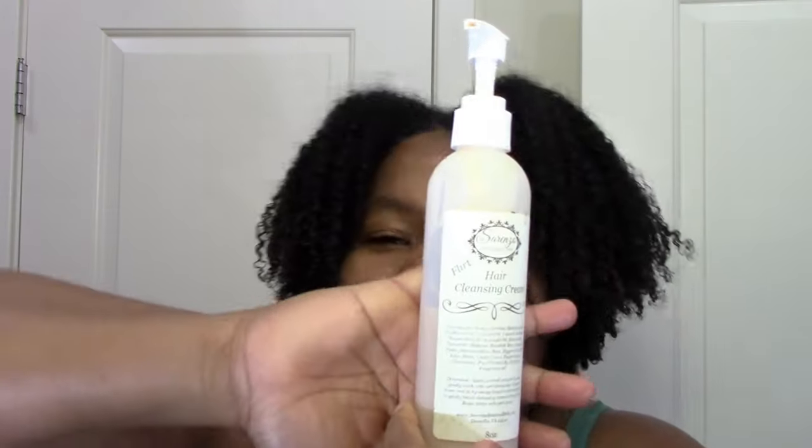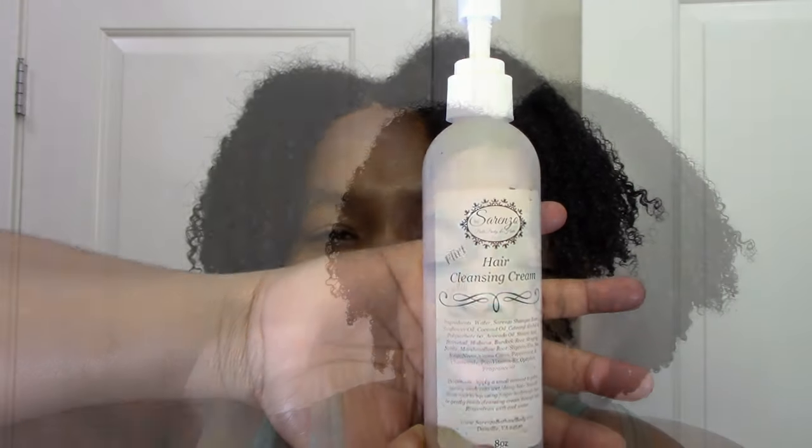I have this one, which is kind of a bonus. This is the Sarenzo Hair Cleansing Cream. I didn't really find any Sarenzo that I liked, unfortunately, because she seems really sweet. But some stuff had no slip, some stuff didn't have enough moisture, some stuff didn't give me enough definition. So this was one of the best things that I tried from her.